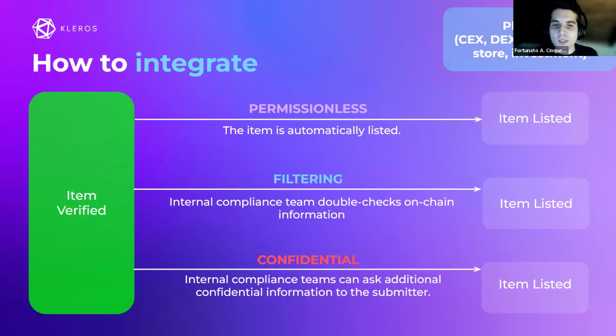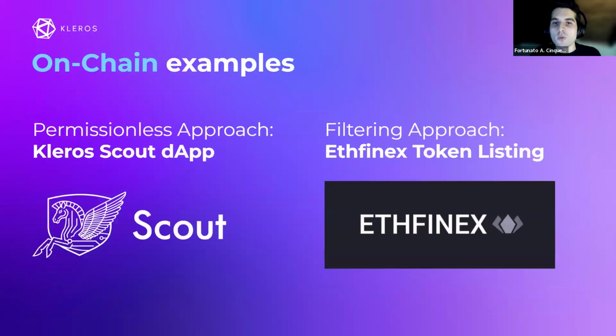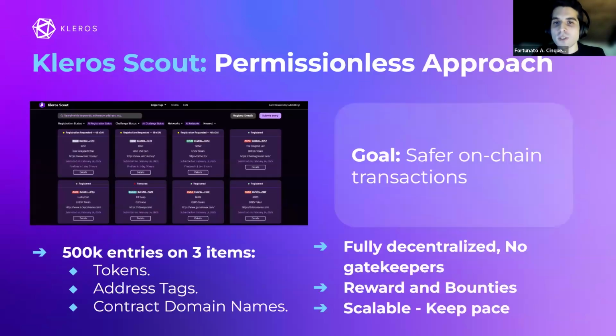In fact, even Federico at the beginning of the presentation showed how this is a real problem for exchanges, that they have too many submissions and they cannot keep up with the requests. So I will go through two of these examples. The first one is how we mastered the permissionless approach through Kleros Scout, and then later, really quick, we will see how Edfinex handled the filtering approach. First of all, Kleros Scout is a fully permissionless and decentralized tool with the goal of providing safe on-chain transactions.